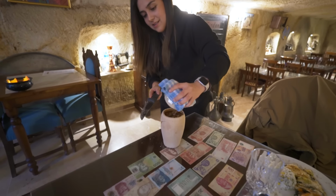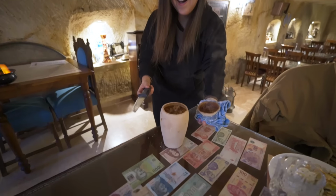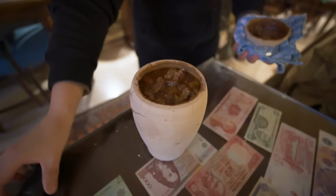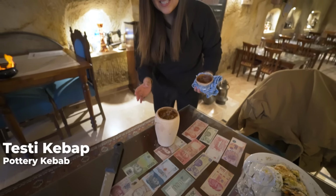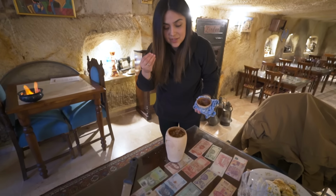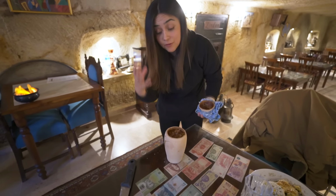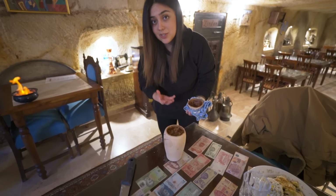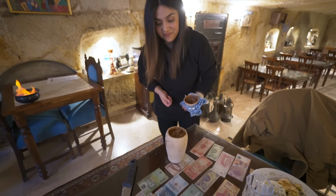Şimdi. Wow. So this is the famous testi kebab, which I was telling you about, and it smells so exquisite. It's all full of meat, full of vegetables, and this is one of the specialties of Cappadocia region.